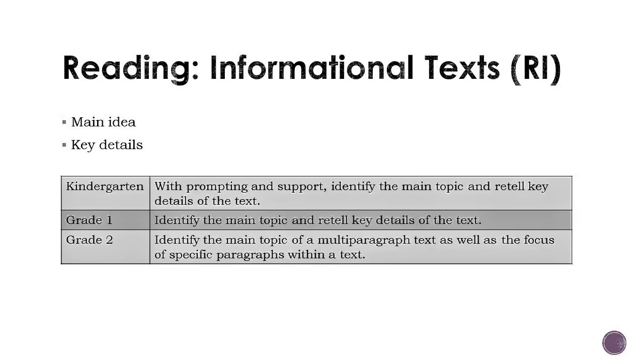So this standard focuses on them knowing the main ideas of these texts and also the key details within them, and knowing the information and being able to back up their thoughts and their conclusions with basis and evidence from that text. This standard, again, starts with prompting and support from the teacher, asking specific questions and then being able to answer them.